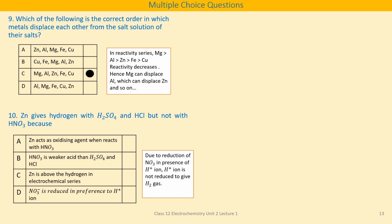Due to reduction of NO3- in the presence of H+ ion, H+ ion is not reduced to give H2 gas. Hence, option D is the correct answer. Please mark it.